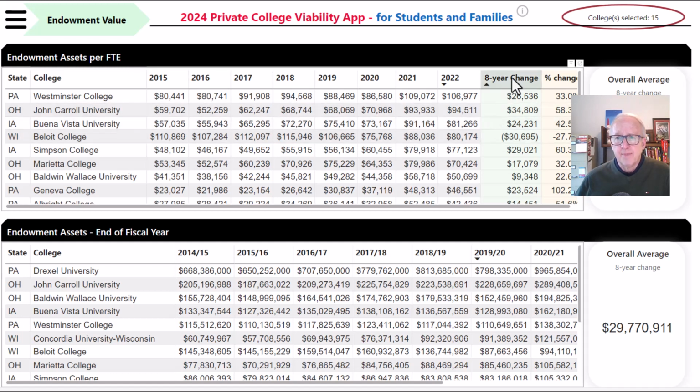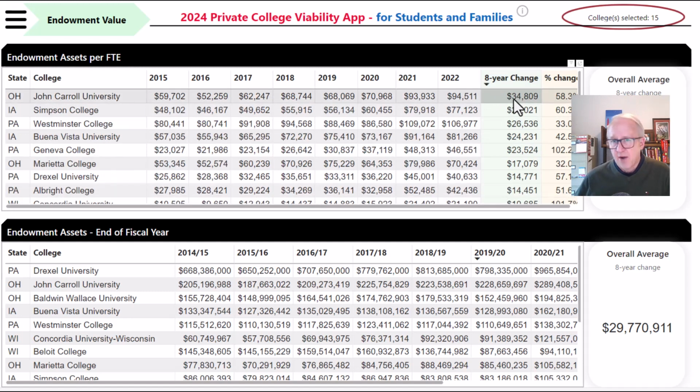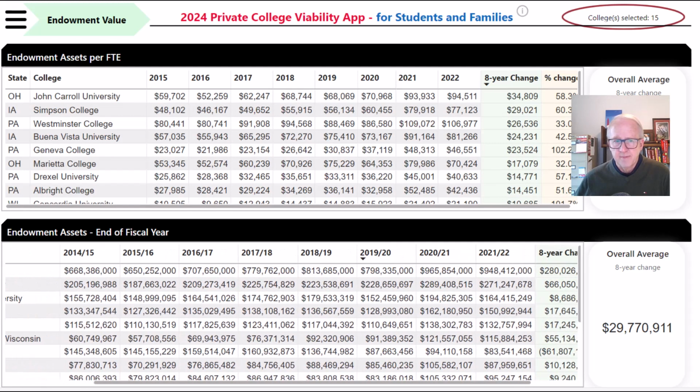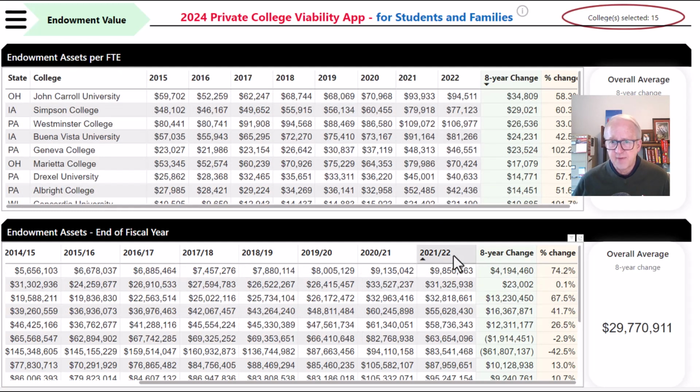And we can see, let's sort this, and I'm going to sort from high. So we can see that John Carroll University has $34,000 in change, almost $35,000 in endowment assets per student. And then when we go down here, let's look at John Carroll, we can see that in 2022, John Carroll University had more than $250 million in endowment. They've done well. This is a standardized comparison, the per student.